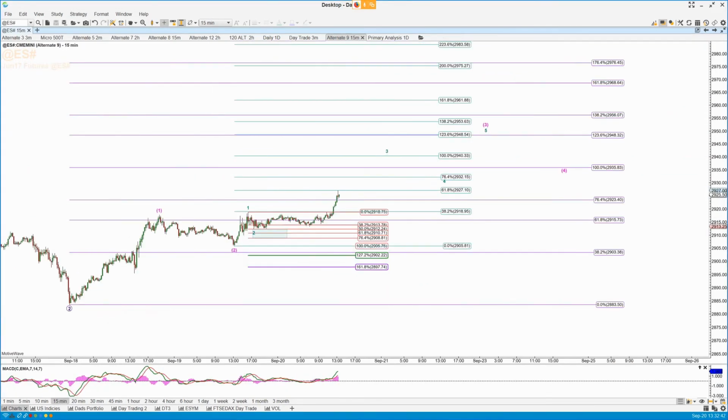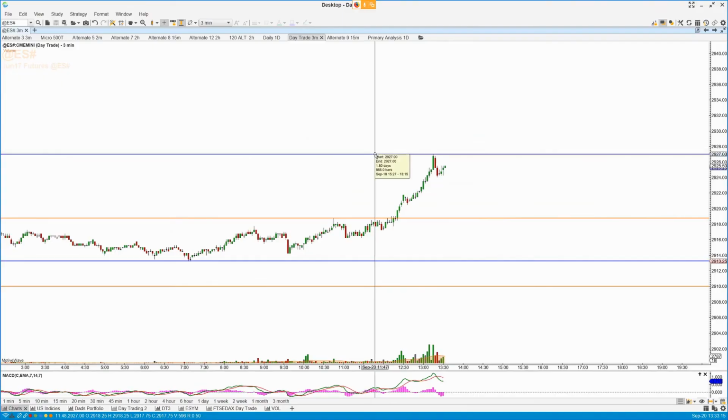And 15-minute chart, you can see then at minuscule degree, which is this aqua labeling, there's the 1, 2, then we had the 1 up yesterday into the high, the 2 back. It actually did hit the 50% retrace on each time frame to look for from here on in.